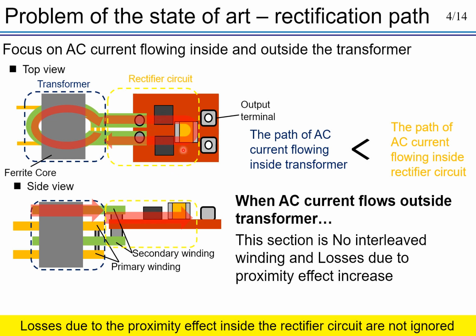as a center tap transformer. Focus on the AC current flowing inside and outside the transformer. The path of AC current flowing inside the rectifier circuit is longer than the path of AC current flowing inside the transformer. And the rectifier circuit section outside the transformer does not have a primary winding. So this section has no interleaving and losses due to the proximity effect increase. In summary, losses due to the proximity effect inside the rectifier circuit cannot be ignored.